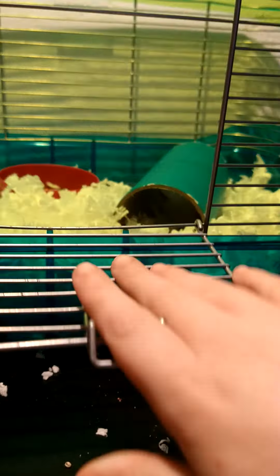Here it is. He's right there, I think. Let's get this up. Turn on the light. There we go. This is Blueberry. This is his cage. Oh, I see a little nose. He's running into his tunnel.